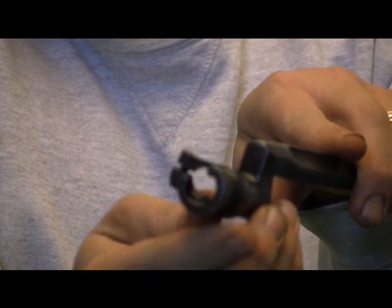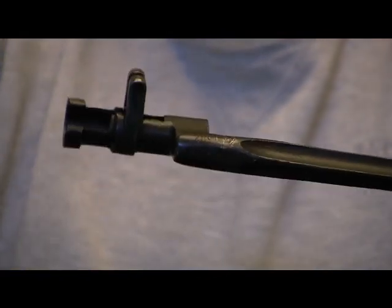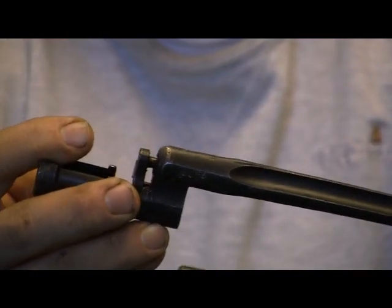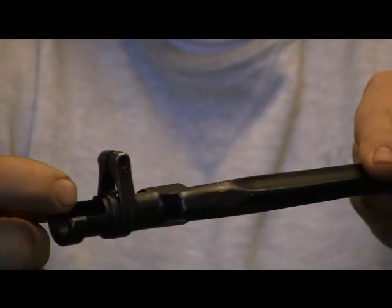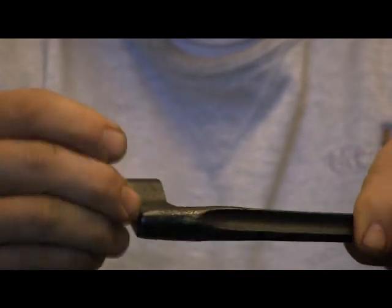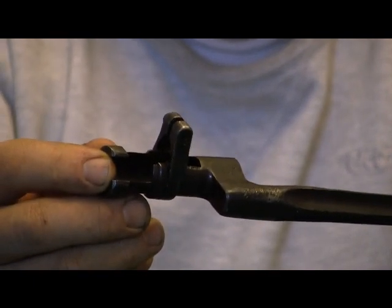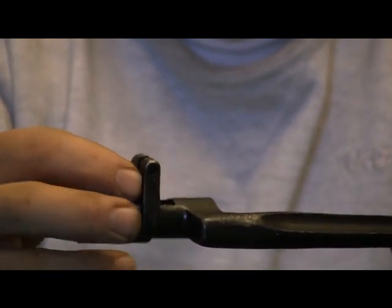This here is a Type 91 bayonet. As you can see from the Type 9130, it's a bit different. This is simpler. It goes over the sight, slips over, and then this lock ring rotates to keep it locked in place when the gun fires. Okay, this will fit on a Model 91 only. It won't fit on the newer ones because that big ring around the sight won't slip up underneath this.